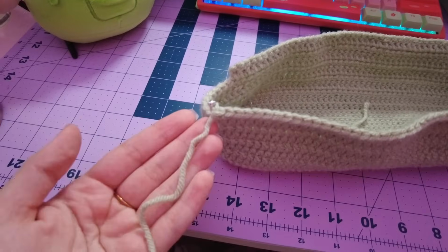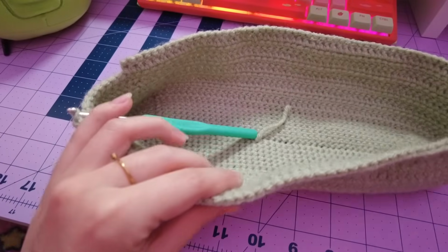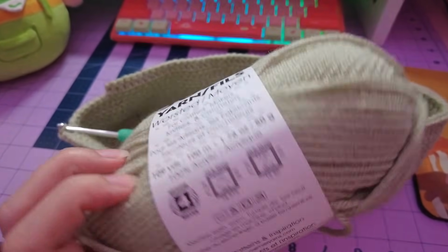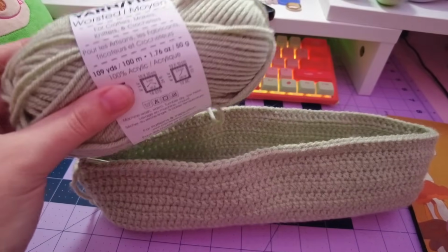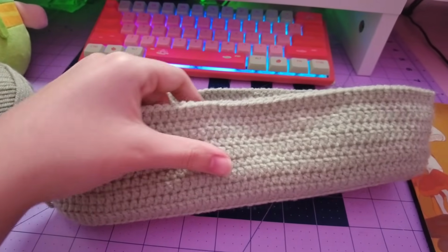I just hit the end of that skein of yarn. And why do I have a feeling I'm going to need way more than just this one other that I bought? But yeah, I am scared that I'm going to run out. So we shall see. I'm going to bust into the second one and just keep going. I like how this is working up. I really do.